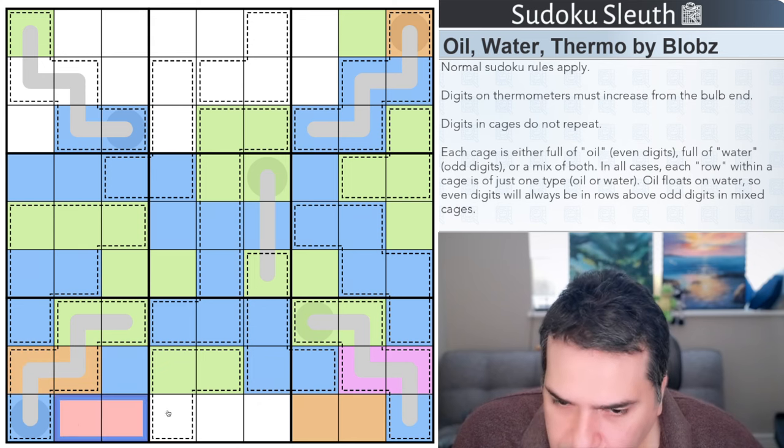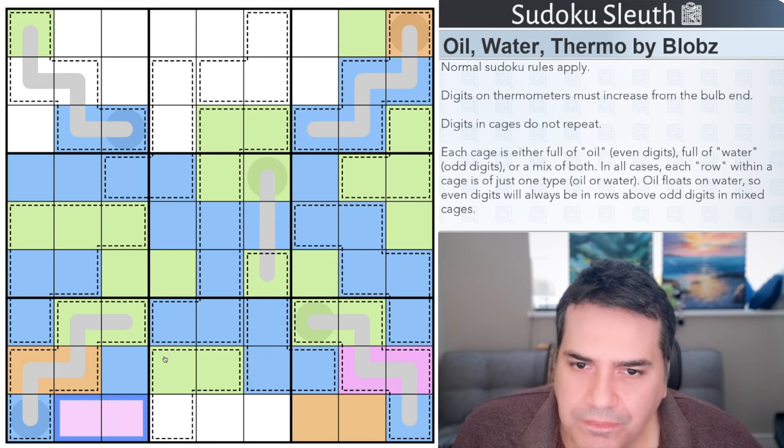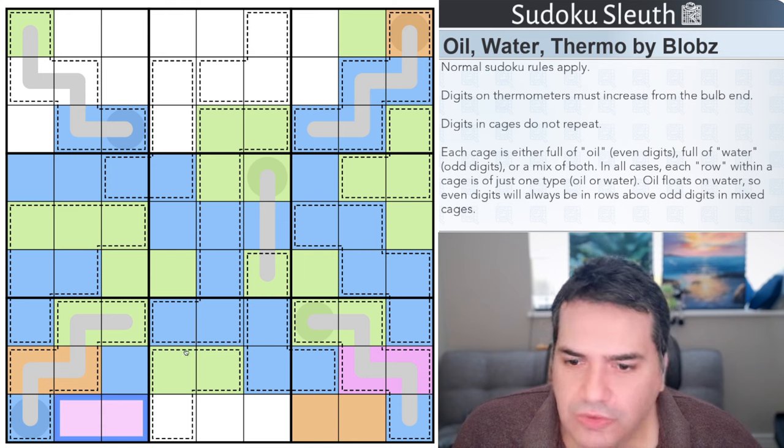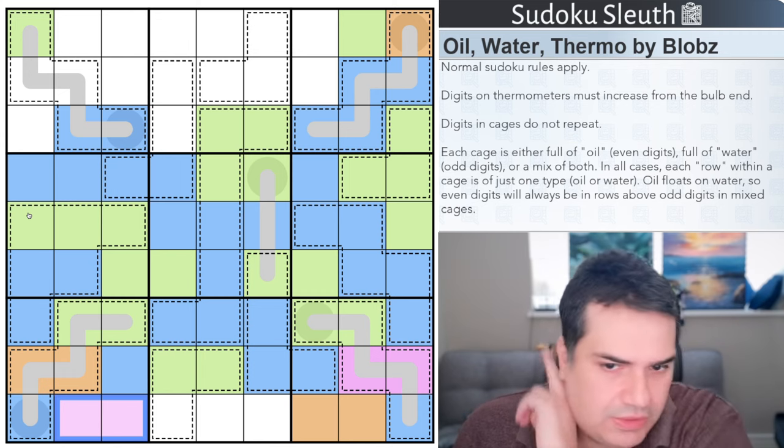Did I mean to make this red? I'm sure I meant to make this purple. That's better. I don't know if I'm just confusing things by forcing myself to try and actually color all of it. And maybe the right answer is just to leave it for now and actually look at these thermometers, where I think a lot of it is actually forced. So let me show you what I mean, but I think it is actually forced.